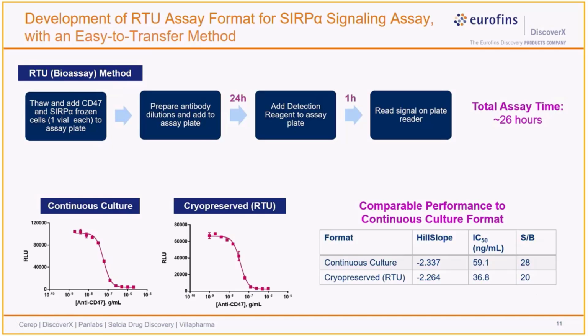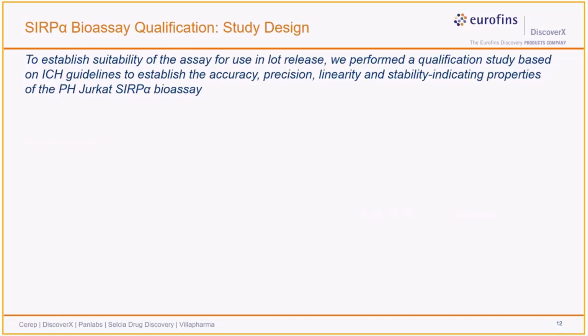So we moved forward with this assay format to establish that it's fit for purpose for potency and lot release by performing a qualification study. And this is performed per ICH guidelines to establish accuracy, precision, linearity, and stability indicating properties of this assay.